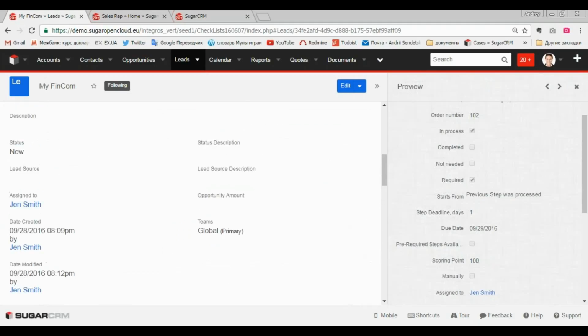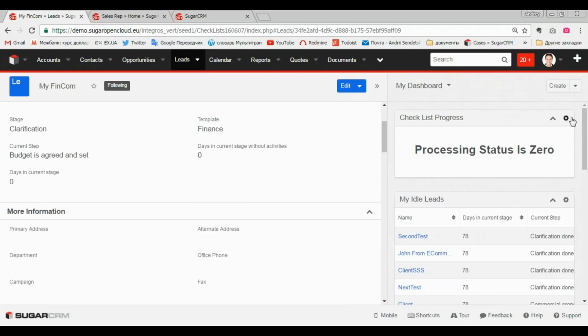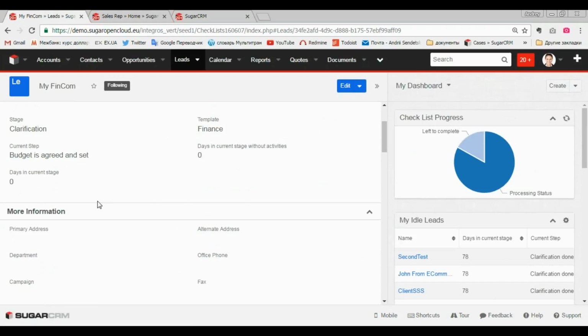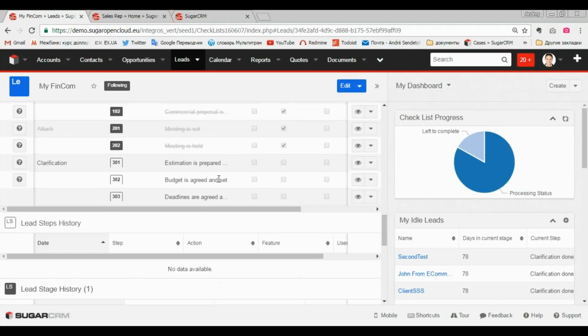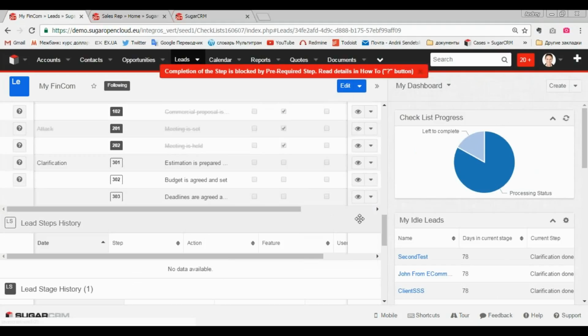Also here, a progressing status. Sorry, I'll need to refresh. I can see the progressing status of my lead, and currently it is processed at 83%. 17% is left. So let's move on. Now I need to complete, for example, this step.